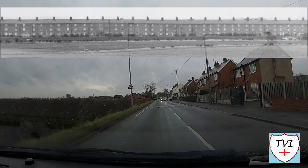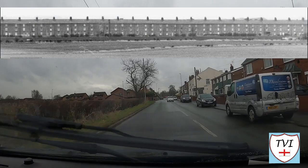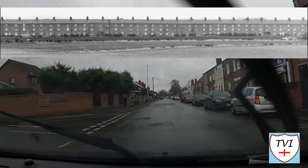Lower Altofts is an area at the lower end of the village. It had the longest unbroken row of three-storey terraced houses in Europe, Silkstone Row, until 1978 when it was demolished.